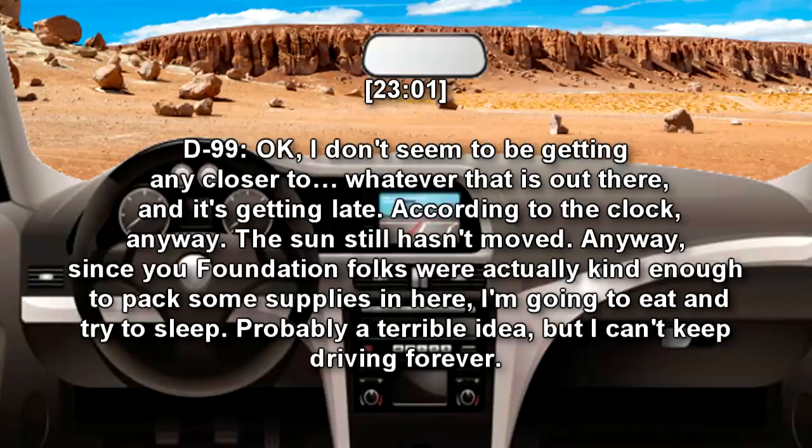Okay, I don't seem to be getting any closer to whatever that is out there. And it's getting late, according to the clock anyway. The sun still hasn't moved. Anyway, since you Foundation folks were actually kind enough to pack some supplies in here, I'm going to eat and try to sleep. Probably a terrible idea, but I can't keep driving forever.